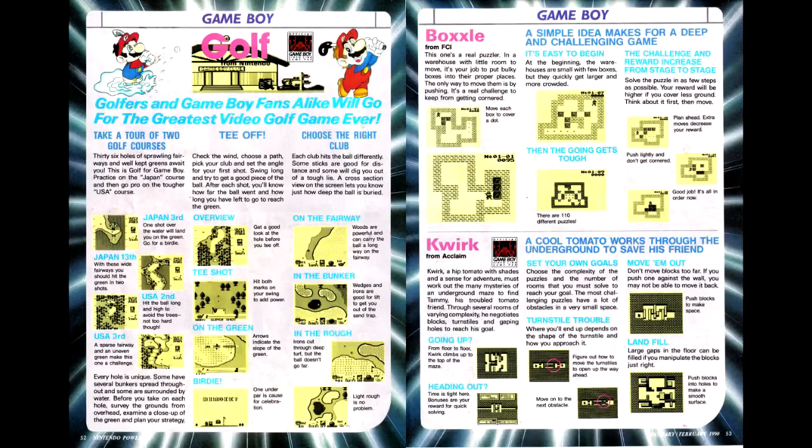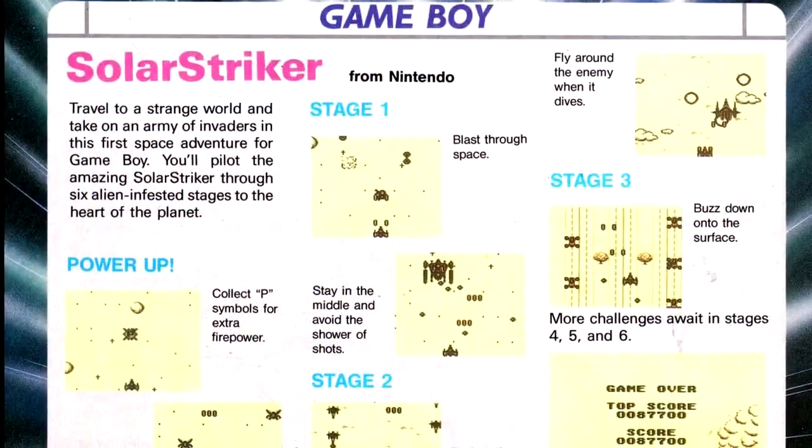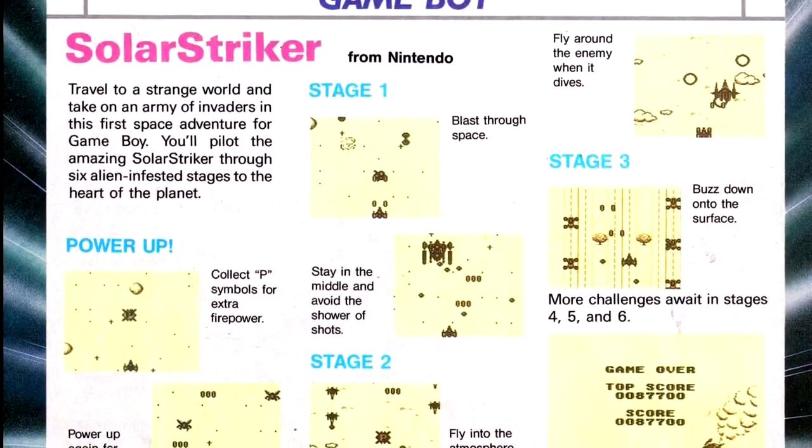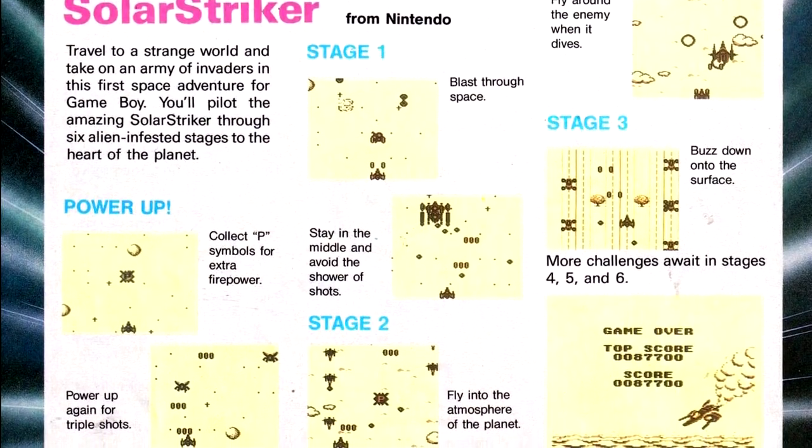Next is our Game Boy section, and we don't have any featured games this issue, just a whole bunch of little short previews. Though some of these previews are kind of interesting, we have a look at the first party Game Boy Golf game, the Sokoban clone Boxel, and the first party vertical scrolling shoot 'em up Solar Striker.